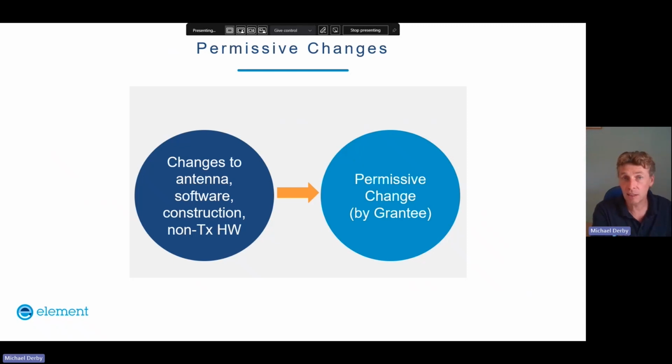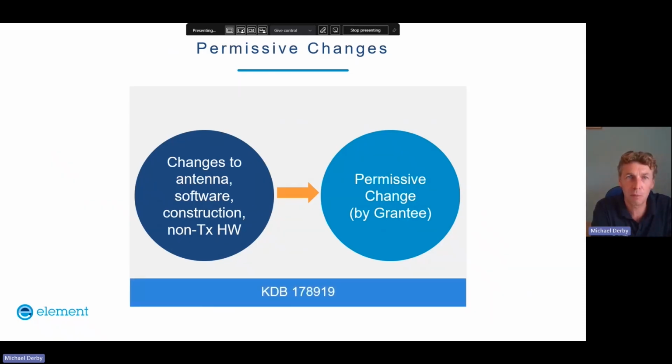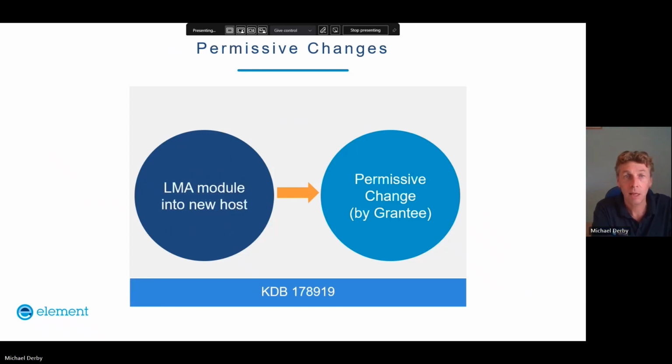Unless you do a change in ID process, or multiple listing as Canada calls it, to put your own certification number on the module. Again, it would be on the module, not on the host. And that's the permissive change procedure, all mentioned here. And we will talk again about this change in ID concept. If you've got a limited modular approval, perhaps because it didn't have a shield or a voltage regulator, it will of course have been tested in the host. And if you want to put it now into a new type of host, then it does require a permissive change.